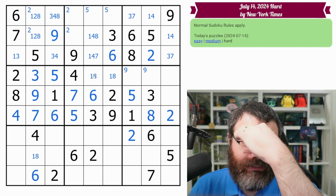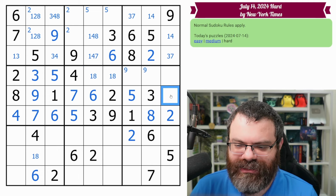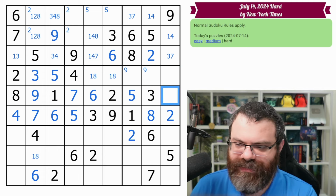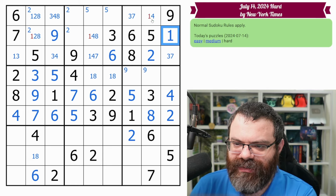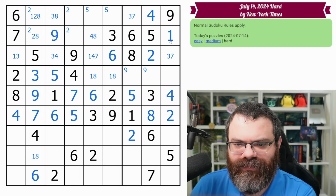Okay. Not super exciting. But let's finish this here. So this cell is just finished for the row. If I can find the missing digit, it's a 4. That's a 1 and a 4. So we can clean this up a bit. We got the 1, we got the 4.